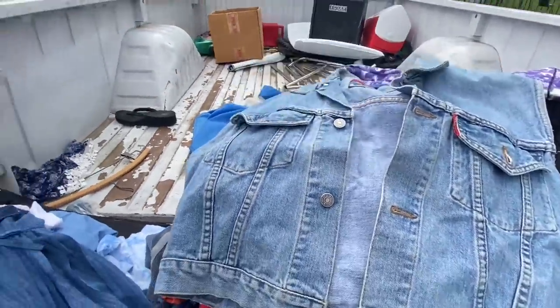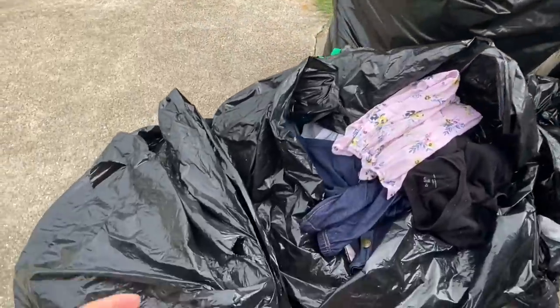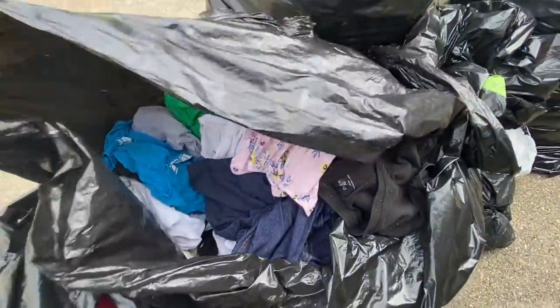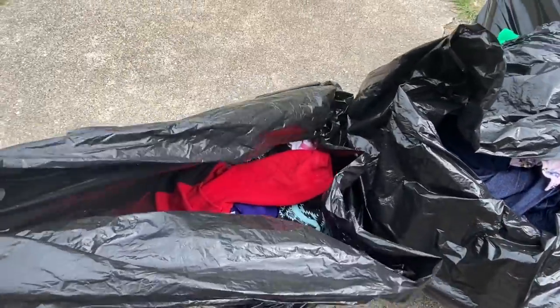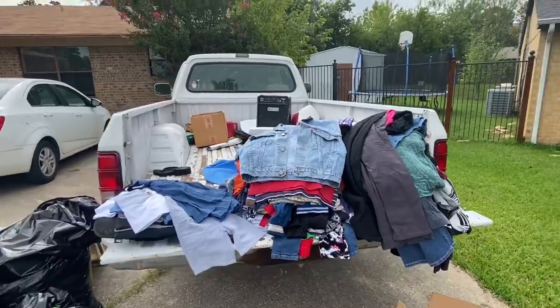So there's a vest, and then these two bags, those are still from the garage sale, but these two bags right here are all of the clothes that will be donated. So two pretty big, one really big bag, and then this one's not too full. So there's the donations, and there's what we're keeping. That was honestly a really, really good curb alert, like one of my best ones for clothes.